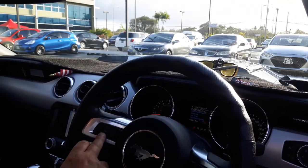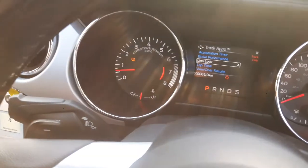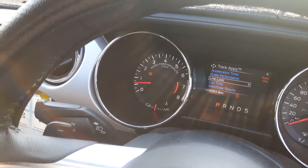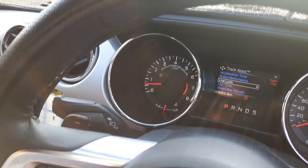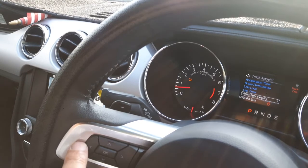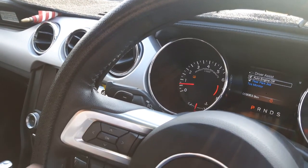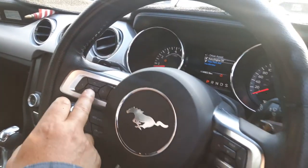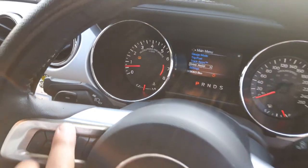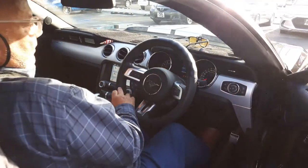So you've got various track apps that you can use. You've got Line Lock, which if you want to basically lock your front wheels and burn rubber. I'm not into that. I don't really follow all of that. And driver assist, you've got auto engine off and the rear park aid. It's kind of simple, really.